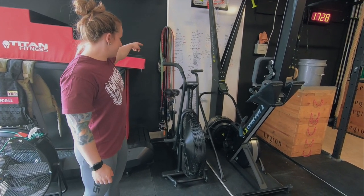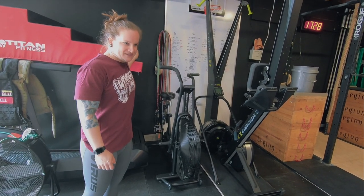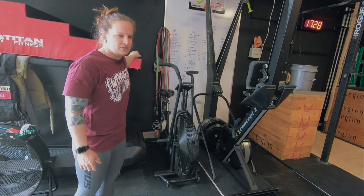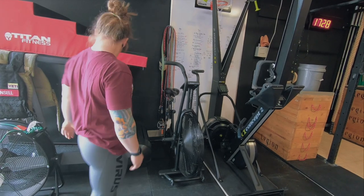I also have mobility bands over there. The ones that are not Rogue branded have snapped. The ones that are Rogue branded have not snapped. Probably worth buying Rogue mobility bands.